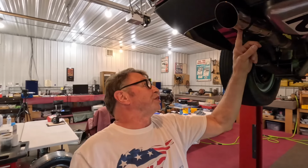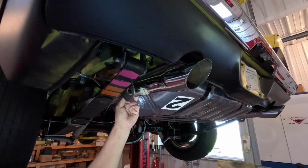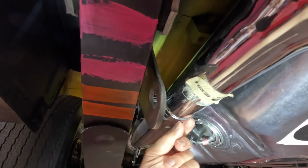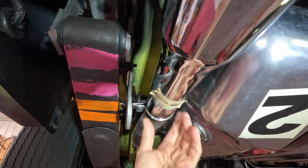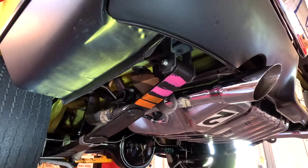There's also two different styles of chrome tips. These are the shorter ones. And then these are the original clamps. See, the original clamps say Fumoco on them and 9A, and they're the thin clamps. The later service ones have the fatter clamps that were the service ones, like the D5 regular tailpipe clamps. And you reproduce the color codes on the leaf springs here.